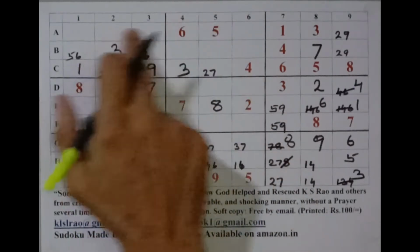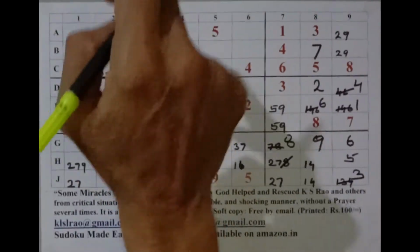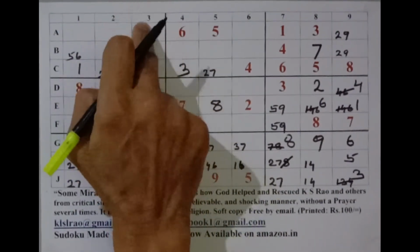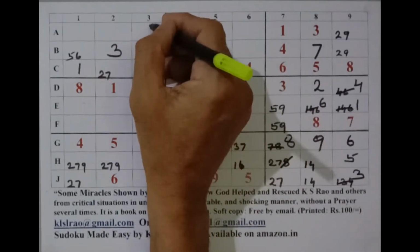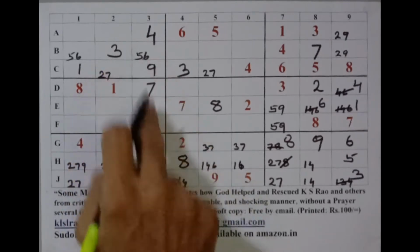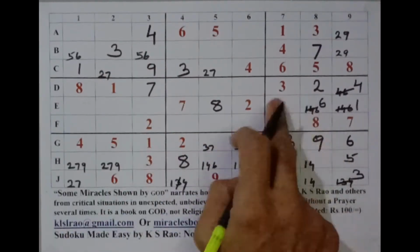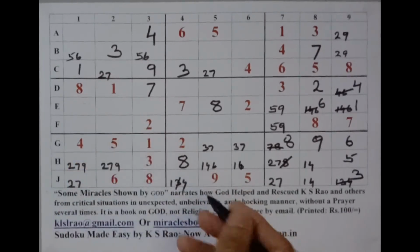We see 5 and 6 cross-checking here. So 5 and 6 cannot be replicated at A3. Therefore, we have to write number 4 there. Clear? Okay. Now the remaining 2 cells are for 5 and 6. We see a 6 across. So we can write our 5 here.